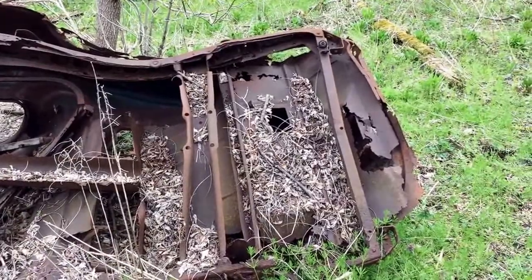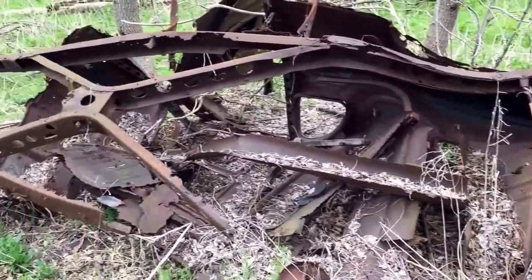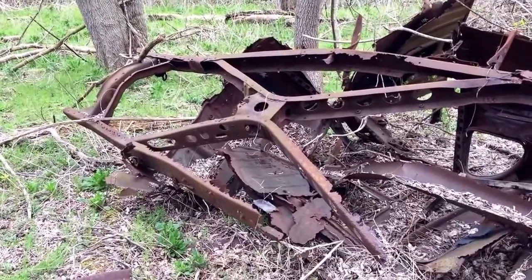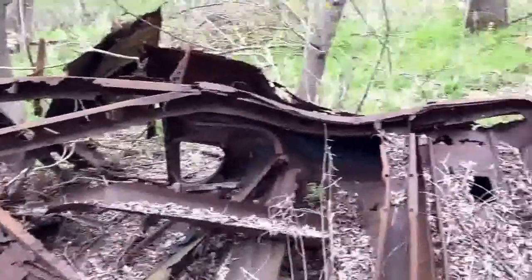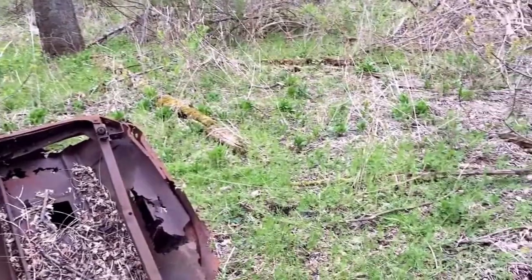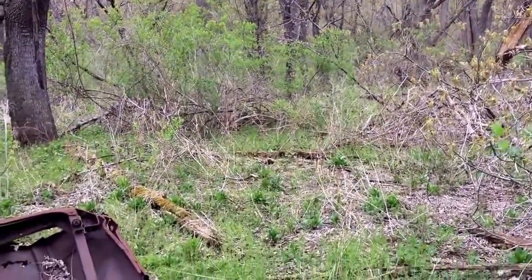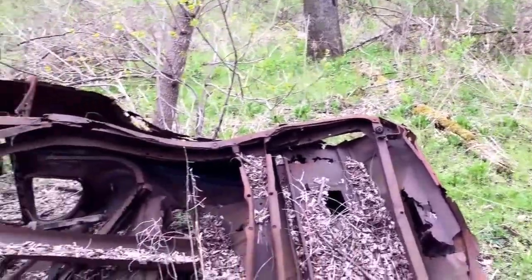There it is, the '36 Ford five window coupe. And right here is where the main barn stood. This coupe was in the barn at one time.